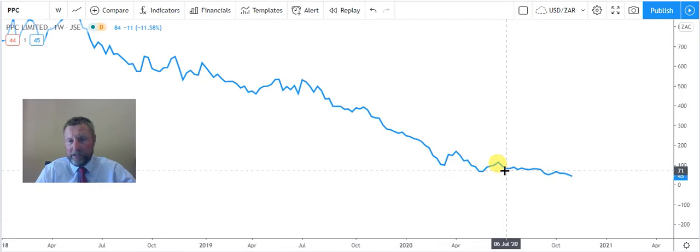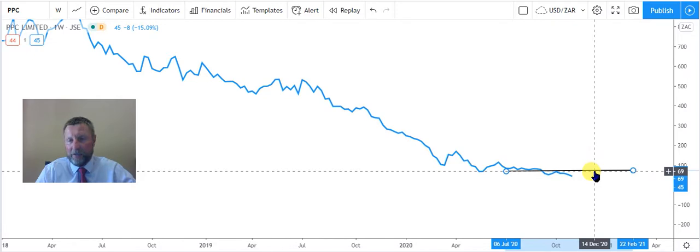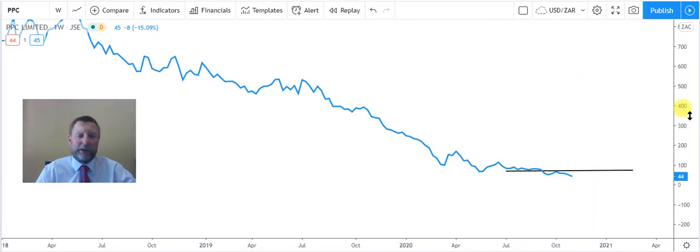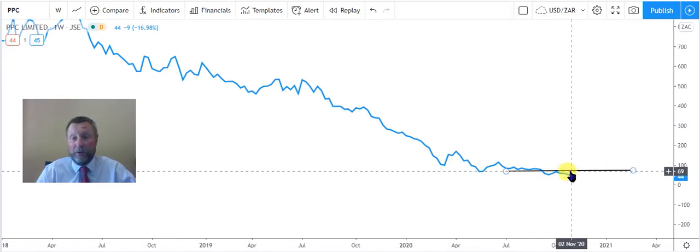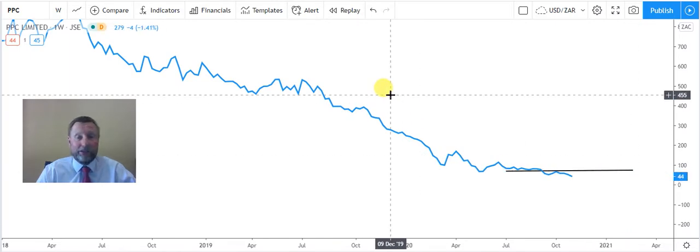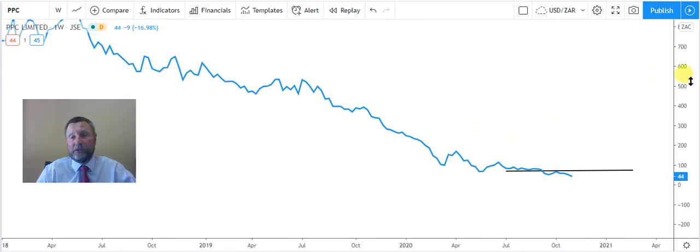I'll draw this line in, and I will look at this company when 69 cents can turn into a support. Only above 69 cents, this chart will look attractive to me. Before then, I think you just need to sit on your hands and don't buy it. And if you do buy it above 69, your current stop loss will be 44 cents. But I mean, if this line turns into a support, this share's got plenty of potential to the upside. But at the moment, it looks like it's struggling.